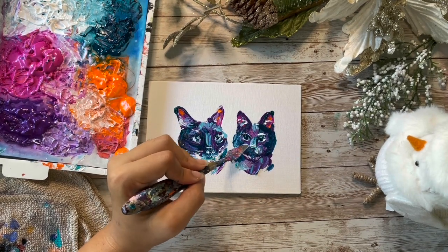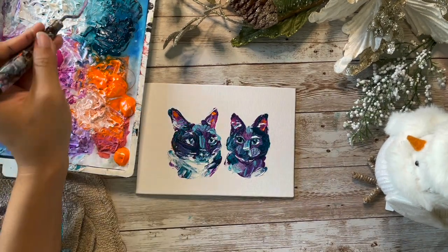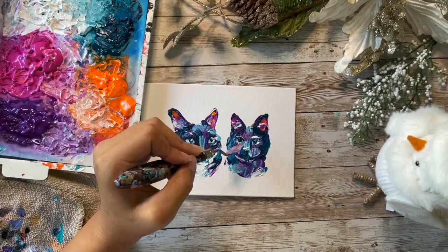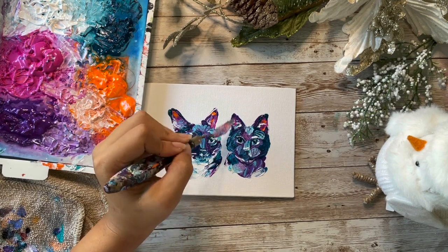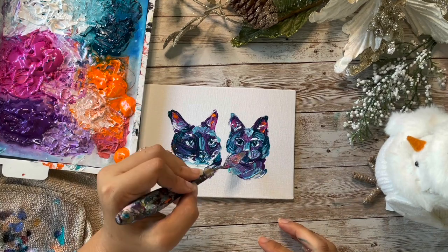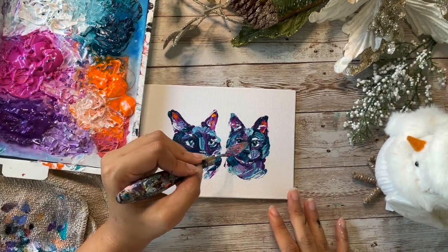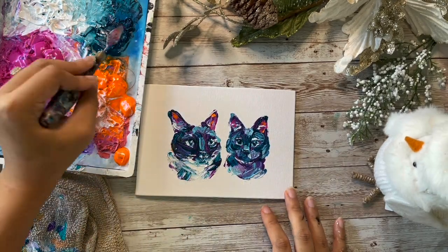Oh, the wispies in a cat's ear are so fun. Maybe it's a good thing I don't have a cat because I would just go in and tickle the wispies of a cat's ear. They're so long. They just stick out of the cat ear. And I'm pretty sure the cat wouldn't like that. Correct me if I'm wrong. I don't think cats like it when you tickle their wispies in their ear.